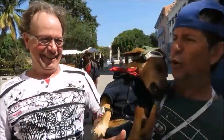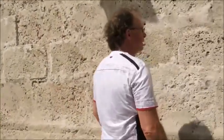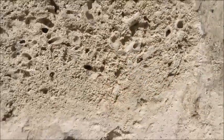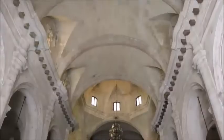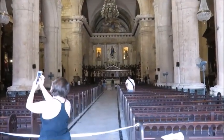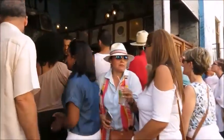We're at this really cool cathedral in Old Havana, and it's built from coral. Look at that. And it's located in this really awesome square. And here's the inside of the church. This is the bar where Hemingway would go and drink mojitos. Apparently Hemingway liked the booze.